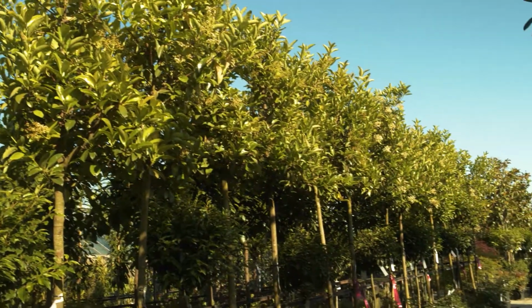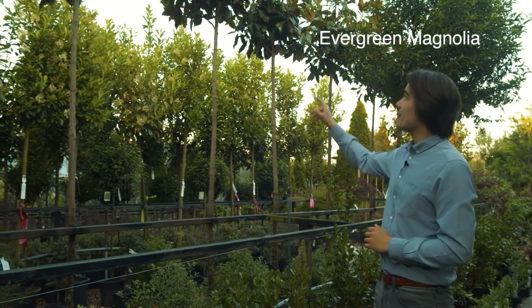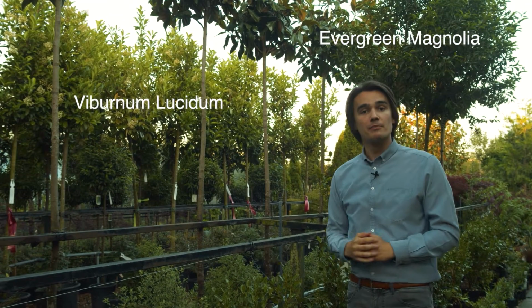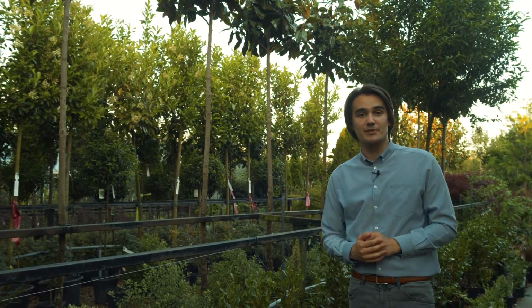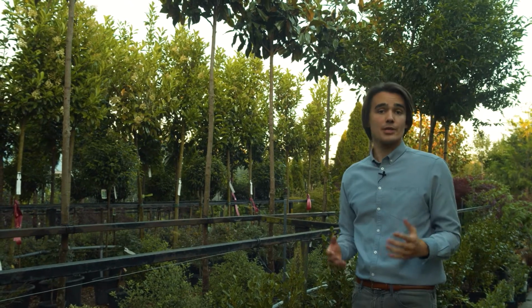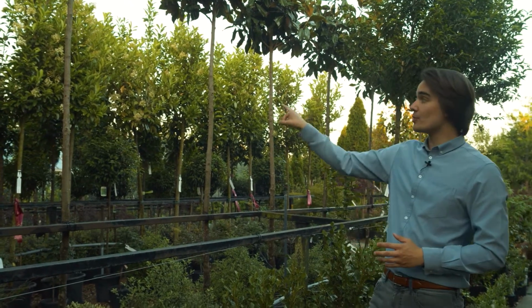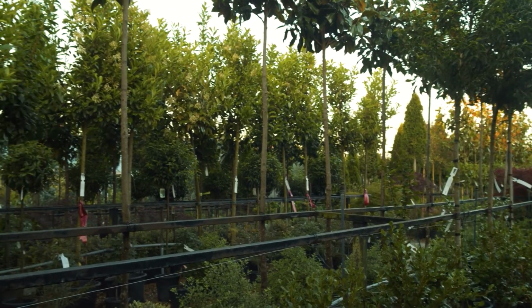Moving back towards the main path, you'll pass a lot of our evergreen trees for screening, such as these evergreen magnolias and those viburnum lucidum. You'll also find a lovely mix of flowering shrubs underneath. That area to the right opens up to contain lots of mature grasses and other interesting shrubs, and over by the greenhouse is where we keep most of our climbers. In our climbers section, you'll find plenty of things like jasmine, wisteria, and this ceanothus.